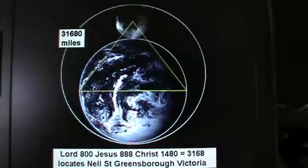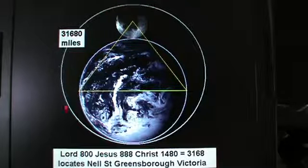When we put the moon and the earth together, we get a pyramid shape, equator up to the centre of the moon, that's the pi angle there. And the distance around is 31680 miles. The distance around the earth through my house in Greensboro is 31680, so it's down here approximately. So the distance around the earth at that level where Greensboro is, the house on Nell Street, is 31680 kilometres.